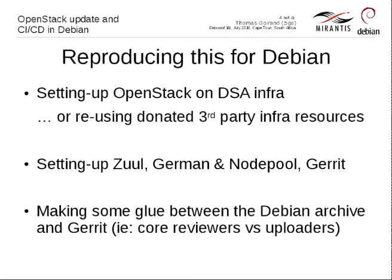Or we could use third-party donated infrastructure like they do in OpenStack Infra. They use compute power from Rackspace, OVH, used to be HP, but not HP anymore, and some others. Do you have other names in mind? Yeah, there's Bluehost and such. That's very nice because we have many pools of providers, so we don't need to take care of redundancy by ourselves.